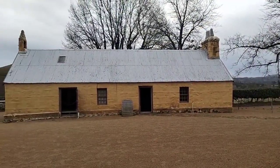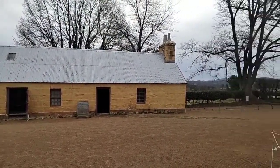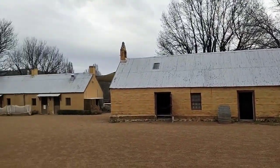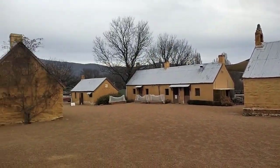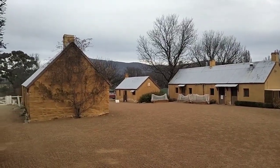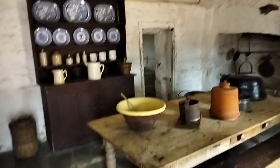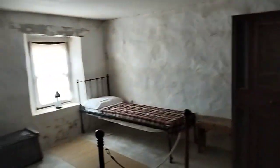The original building that was put up, servicing the property, and a bit of a compound developed over time. Simple internal dwelling. They've got it set up nicely. Seem to have a bedroom at this end.